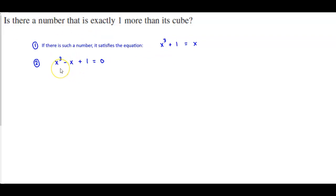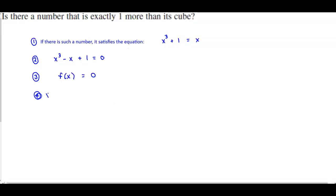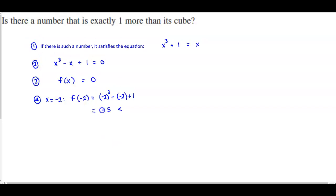Now let's call this x cubed minus x plus 1 a function. So we can say that that is f of x, which is equal to 0. Now let's pick two values. We want to find out what happens when we let x equal -2. So we want to find out what f of -2 is when plugged into that equation. We get -2 cubed minus -2 plus 1, and so that equals -5, which we can see is less than 0.